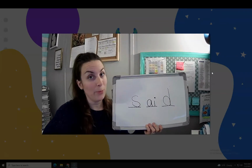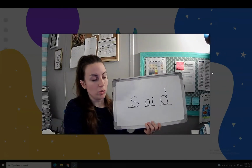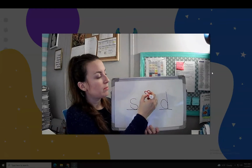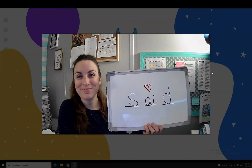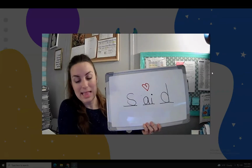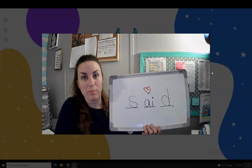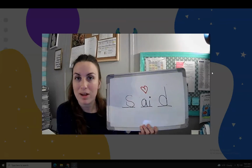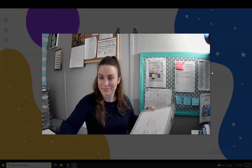And this is when I say, that's a heart part, that's a tricky. So we got to make it sticky. So we're going to grab our marker and we're going to put a heart above it, because that's just one we need to know by heart for the word said. And then again, remember it does take 1 to 4 times of the phoneme-grapheme mapping in order for it to be mapped permanently in our brain. So you might need to do this process a few times. And then that's the word said.